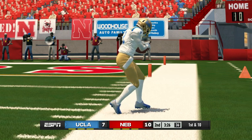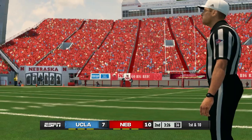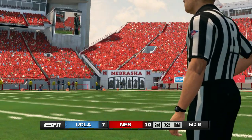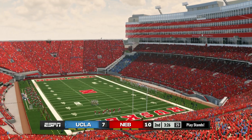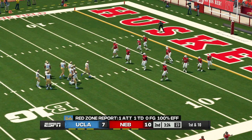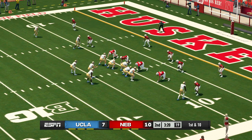And that play happened so fast that it was very tough to tell if he was able to get a foot down or not. After review of the play, the ruling on the field stands. The ruling on the field will stand. He caught it. The only thing left to say about this play is that was an excellent catch. From the 10-yard line. First down.